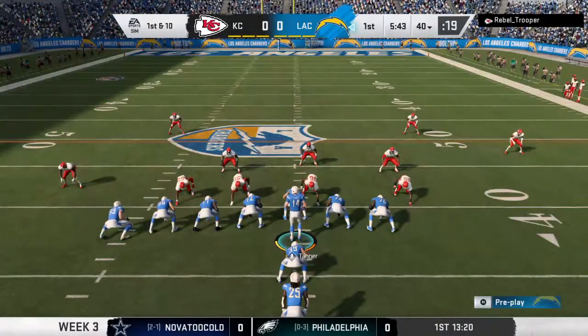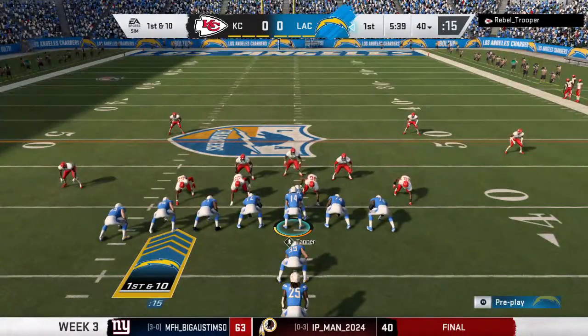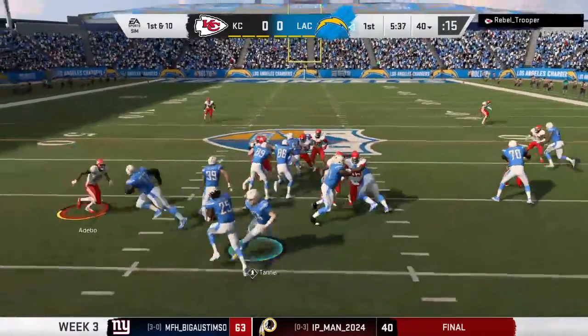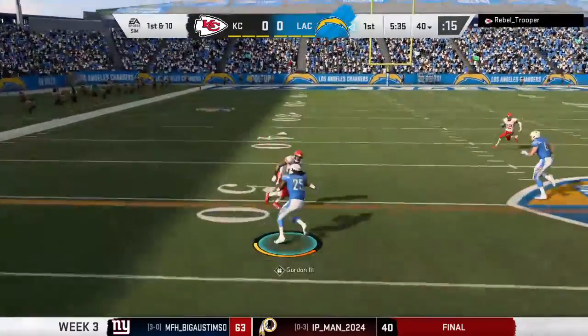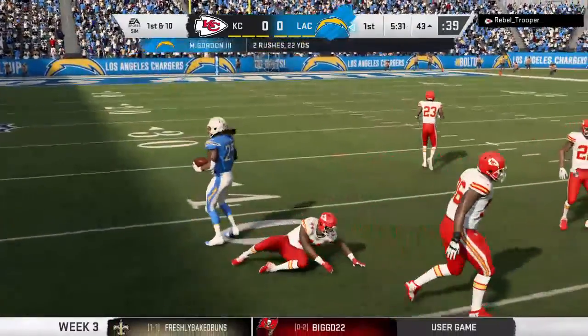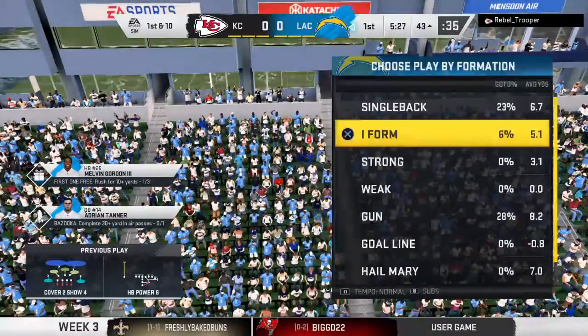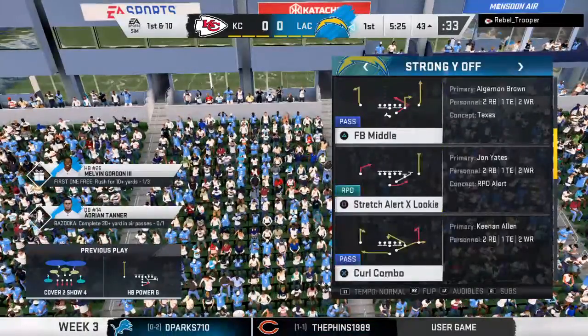Let's go. Check. Now Gordon on first down. Nifty move by Gordon. And he'll work it across midfield inside the 45. 17 yards for the Chargers there as they've got themselves a first down.